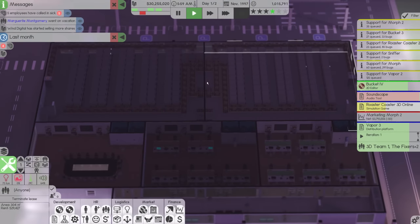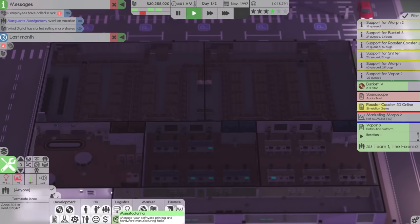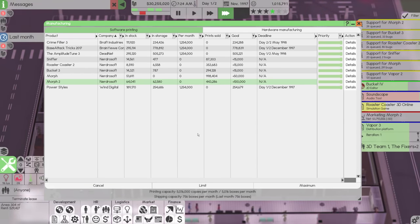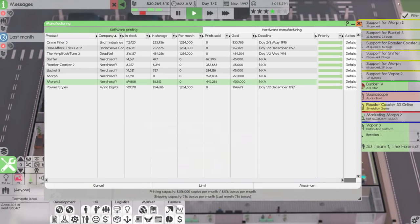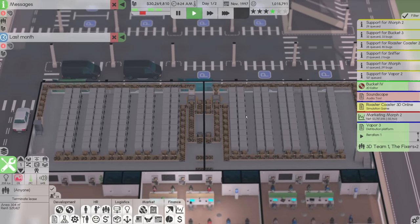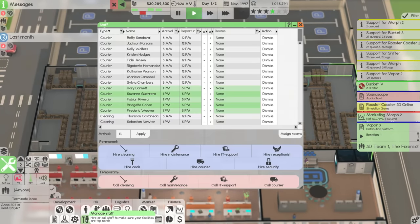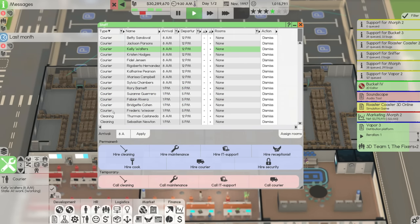Now, I will say, I'm not actually 100% sure if I am going to manage these deals, because we just have a lot of things sitting in storage when it really needs to not just be sitting in storage. So I think we need to go in and look at managing my staff, and I need to look at my couriers and spread them out a bit more. And let's be honest, I've been told this before.